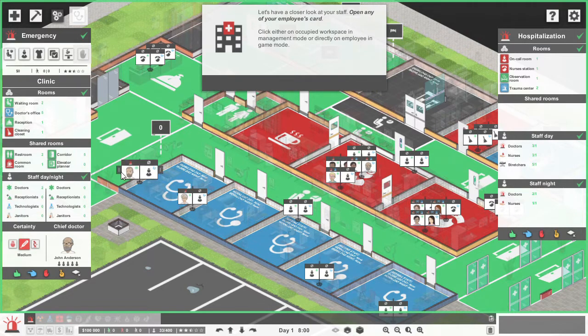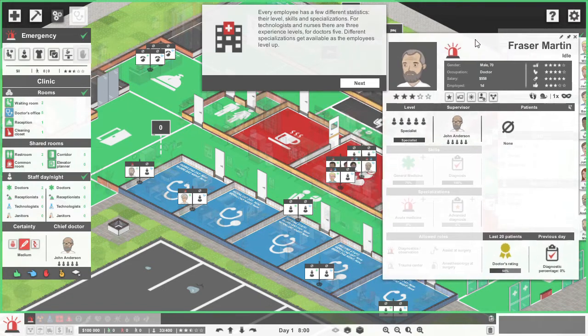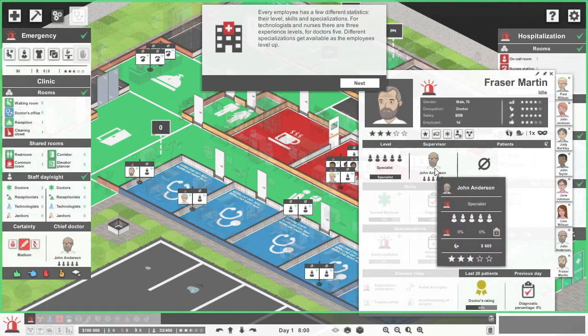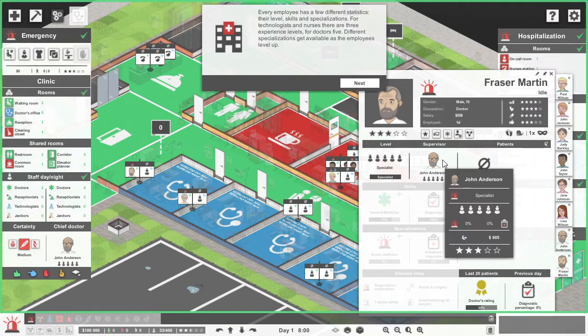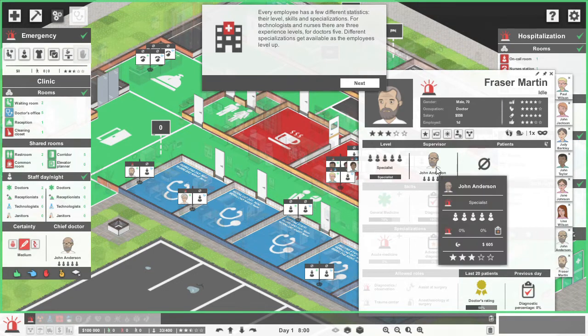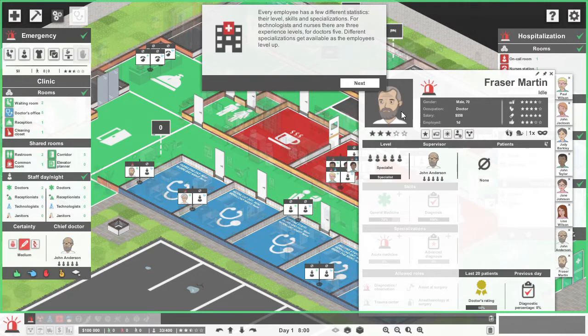Okay, any employee's card. Let me check this guy here. Level, skills and specific technologies. Experience levels for doctors and nurses. Please level up. Okay. Okay, Fraser, talk to me. Yeah, I see that Fraser isn't really happy here because of the choice that I made. Because Anderson is his superior now, I think that Fraser expected to be the top dog here. Well, what are you gonna do, man?